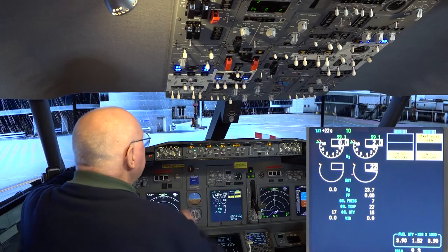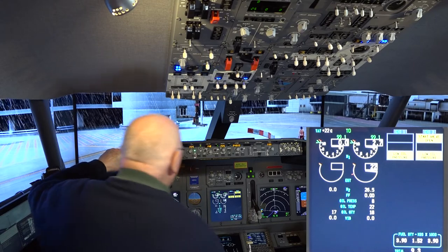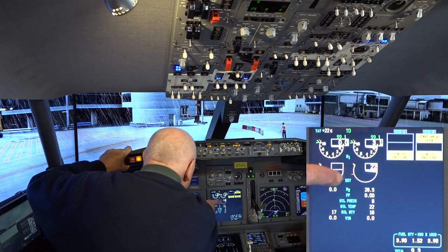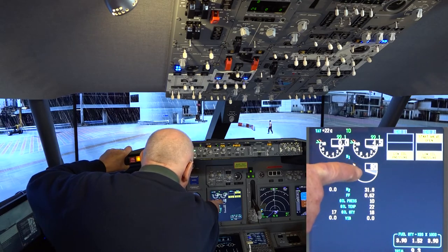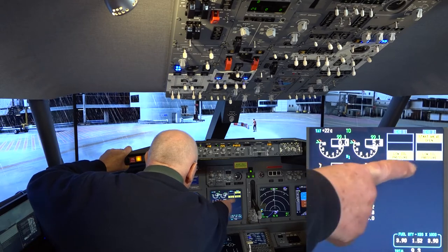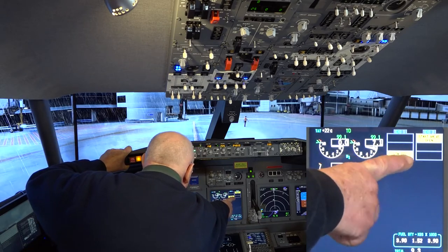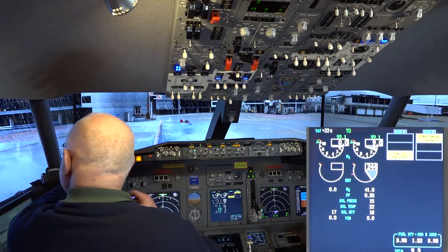There's somebody out there. Looks like he's getting pretty wet. All right, fuel is going in. Now I'm looking for the engine gas temperature to rise to show that we're getting an ignition. Looking for the low oil pressure light to go out, which it did. And we should start to hear the engines in a minute.